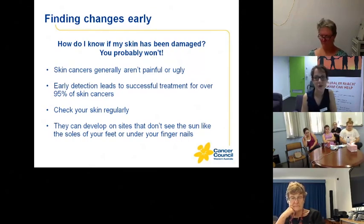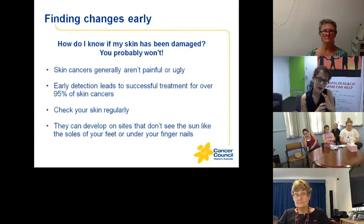And quite often skin cancers won't be painful or ugly. We're more likely to see them than feel them. So this is why it's important that we're regularly aware of what's normal for our skin so we can pick up any changes. And it's important to also look all over our body, even under our nails and on the soles of our feet, because skin cancers can pop up in non-exposed sites. Melanoma is more common on sun-exposed sites, but it can appear on non-sun-exposed sites. So it's just something to be aware of.